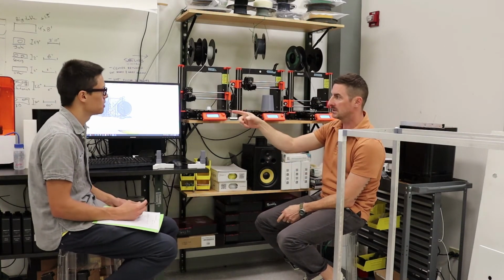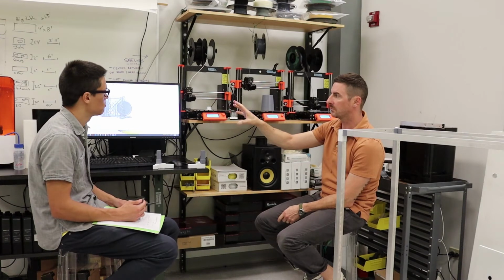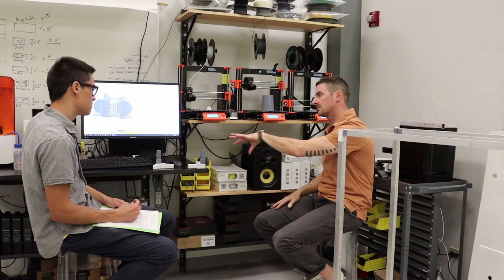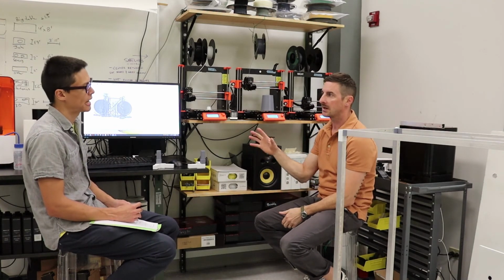So the process with this is, it 3D prints out of the resin. You get it out of there. You wash all the excess resin in isopropyl alcohol, and then we've got an oven behind us that has UV and heat. That combination of those two finishes the curing process. Cool.